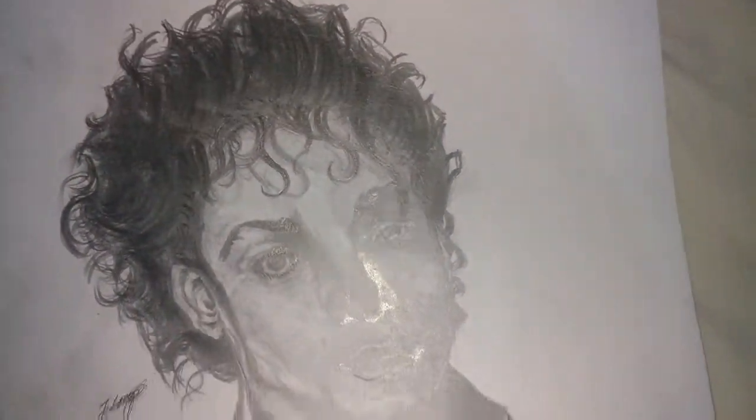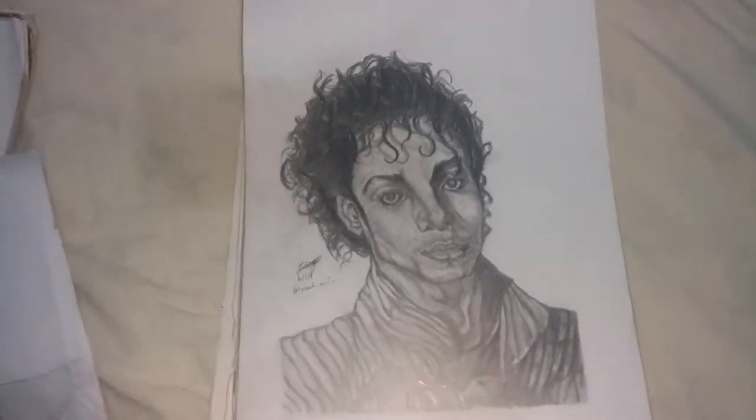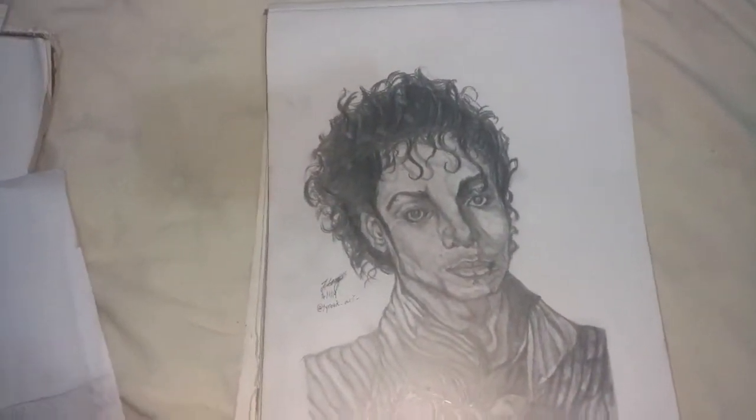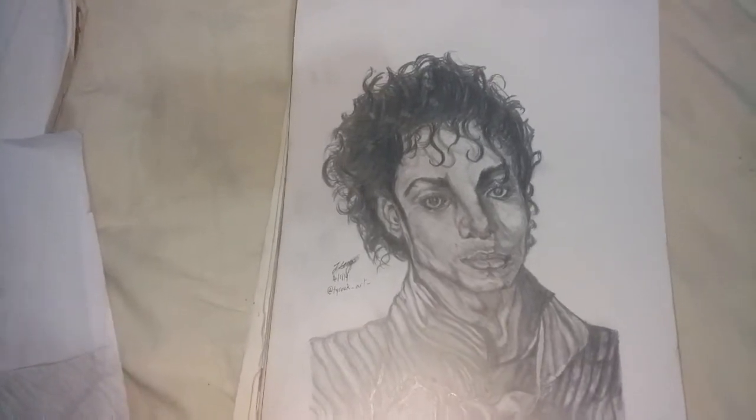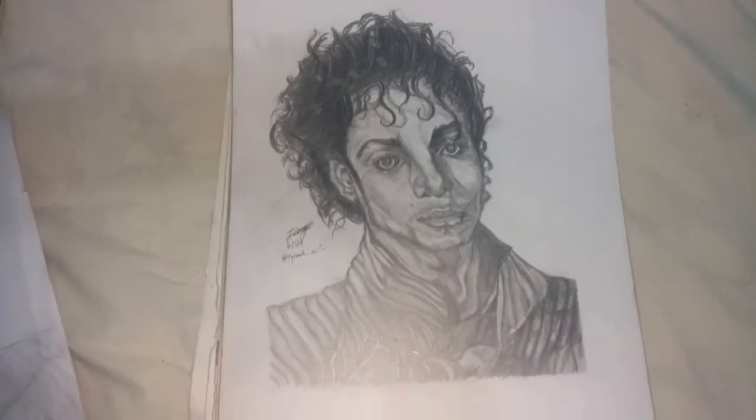Wow. See, this sketchbook right here is my school sketchbook for the first term. So if you want me to go through this sketchbook, get this video to 20 likes, and then I'll go through that sketchbook in a future video.